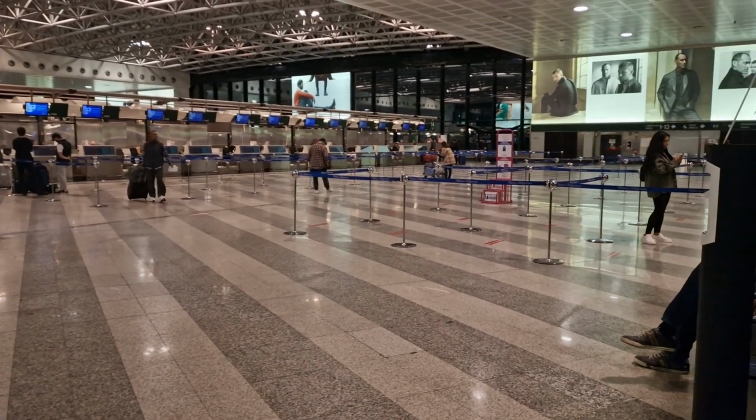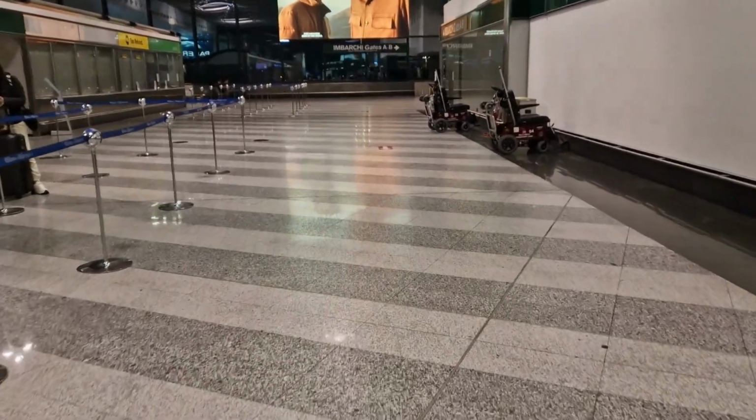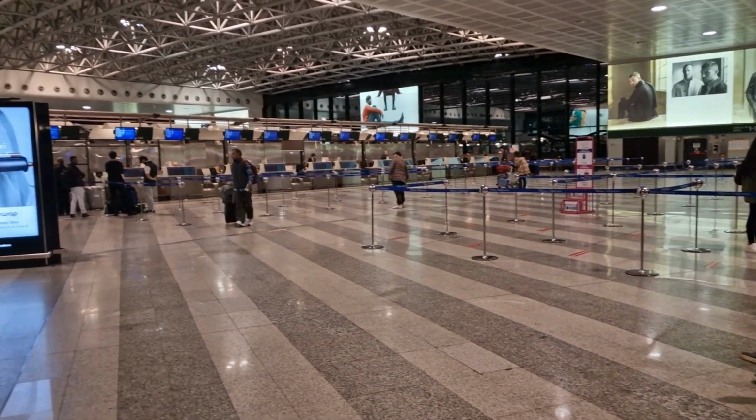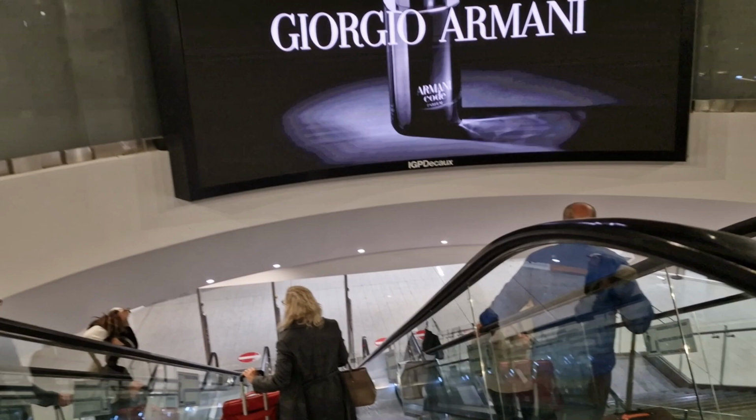Today's journey starts at Milan Malpensa Airport Terminal 1. The design is quite basic and the ceiling is made out of something that looks a little bit like scaffolding. However, everything is very easy to find and it is very well managed, although at the time of my travel, the airport was very quiet.